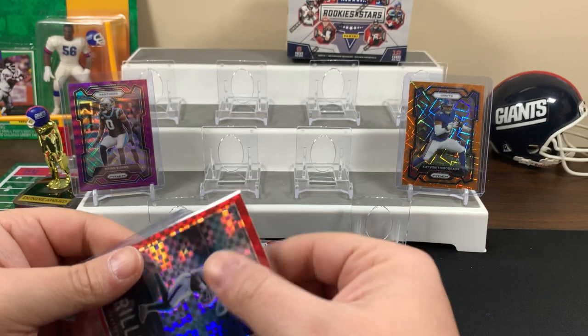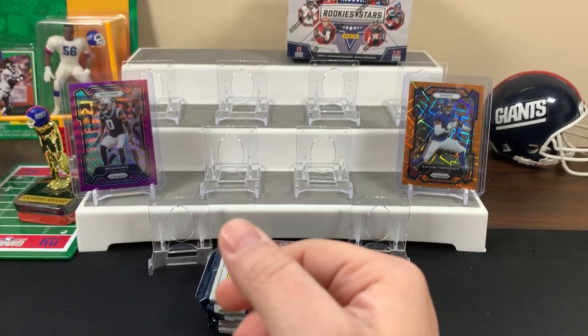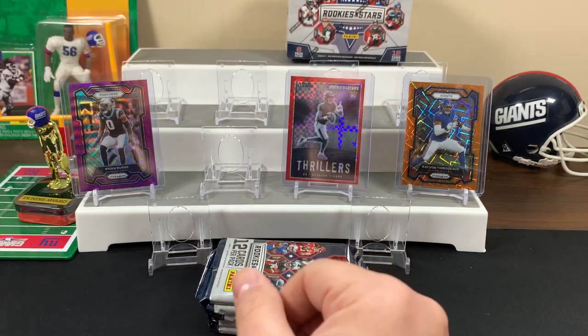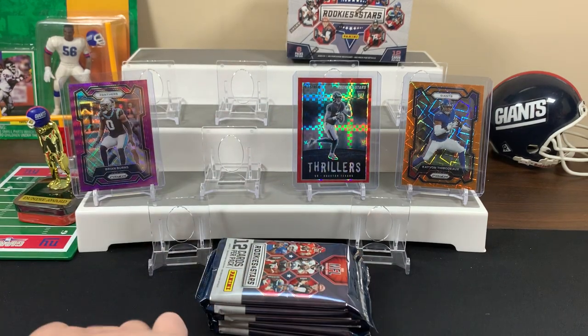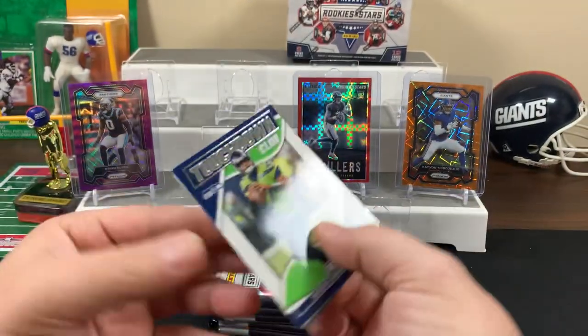Nonetheless. Is it one of the Blaster exclusive 5 red, 2 red plaid parallels? Yeah, it might be. It just might be, son. Look at that. We'll get a little twinkle to it. All right. Let's finish off this pack here, dude. That's a sick card, though. Yeah, dude.